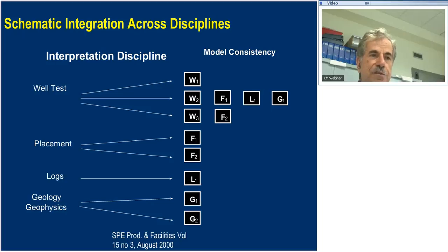So the idea is that you need to look at each one of these interpretations and see which ones are consistent together. So for example, this one in well testing is consistent with this one, but not consistent with what the logs and geology are saying, then it's not a good representation. So you have to find one that is consistent across the board, where the geology, the logs, the fracture placement analysis, the well test analysis are all coherent, that they correspond to the same image of the reservoir. And then you can say, okay, I think I have a picture that is more likely to represent the reality that we have down there, since we can't send anybody down there to look at it, right? So this is the main message. It's referenced as well. I published that in SPE Production and Facilities around there.